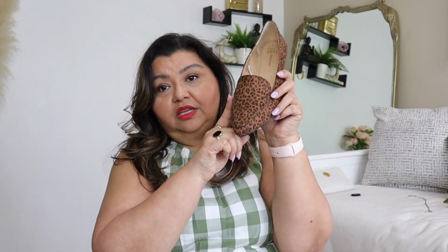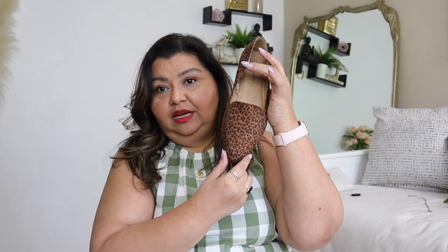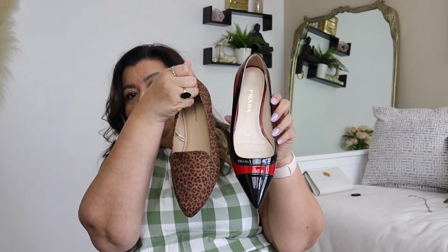So if you notice that this particular pointy toe is a bit wider here in the toe box and it doesn't narrow down until about here. So my toes fit in these shoes very, very nicely as compared to something like this flat here. This flat is a little bit narrower in the toe box. When you take a look at these side by side, you'll notice that the toe box is not nearly as wide in the patent leather shoes as it is in these Time and True shoes. So when you're shopping for a pair of pointy-toed flats, always look at the size of the toe box. That's going to be critical.